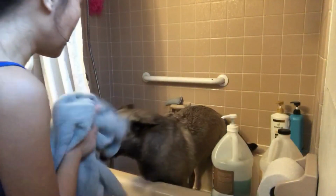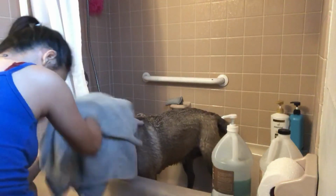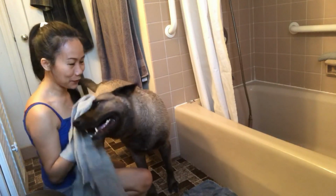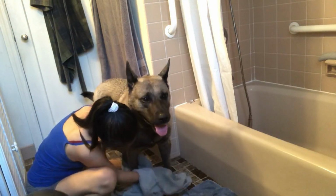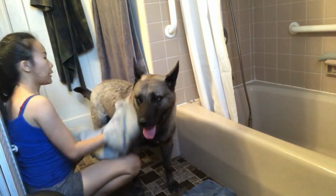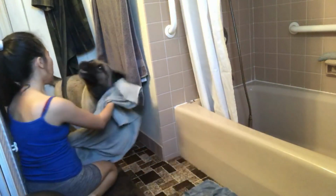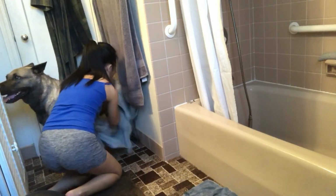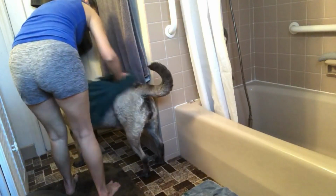Look at her. She really wants to rub her face into the towel. Wait. Come here. Jump. She's pushing towards me. One more towel. This is so wet. She needs two or three towels.